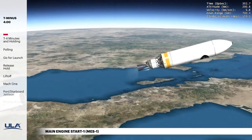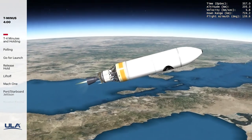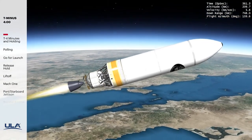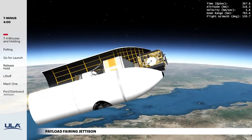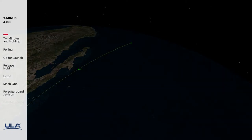Then, the Delta Cryogenic Second Stage, or DCSS, main engine ignites. During ascent, NROL-91 is protected inside a 5-meter diameter payload fairing. After traveling through the densest part of Earth's atmosphere, the payload fairing is jettisoned. The Delta IV Cryogenic Second Stage will carry the payload to its final orbital destination, where it will begin its national security mission.